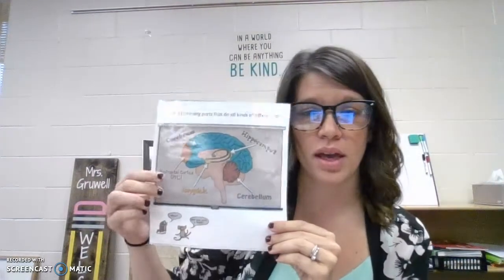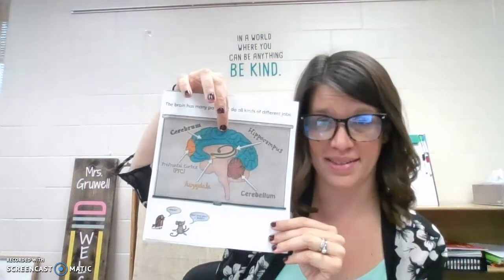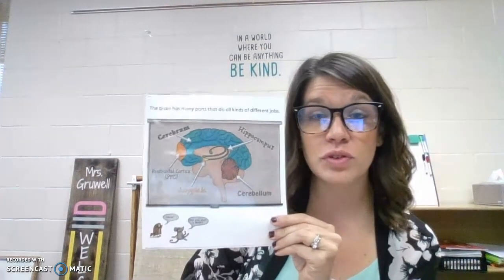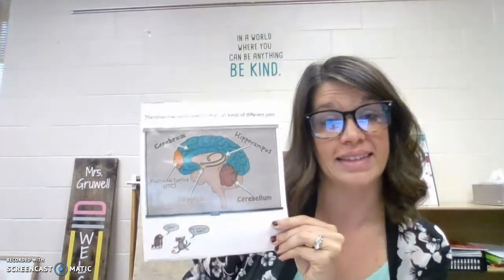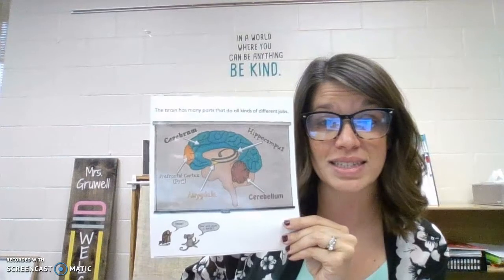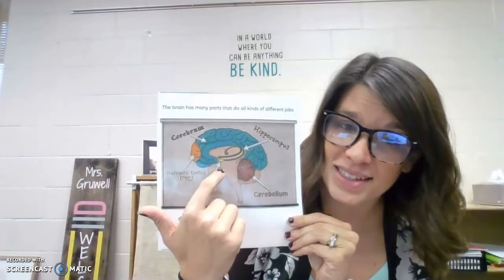Now let's think back to what they do. So if we look at our brain picture, we have our cerebrum. And our cerebrum is where all the thinking happens. Then in our cerebellum, that is where our movements and muscles and balance and coordination are controlled. Our prefrontal cortex helps us make decisions and plans. Our hippocampus stores all of our memories, experiences, and anything that we've learned. It's like a big filing cabinet inside our heads. And then our amygdala in the hippocampus controls our emotions.